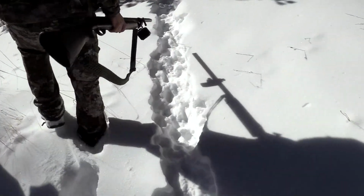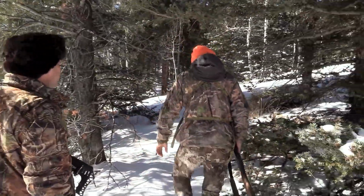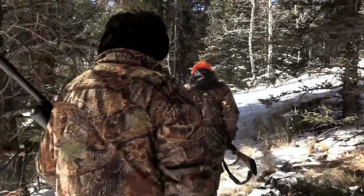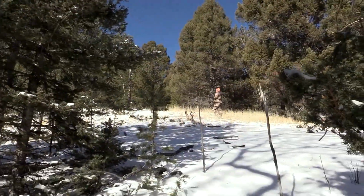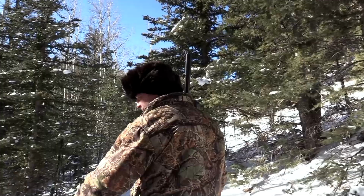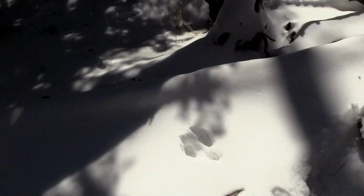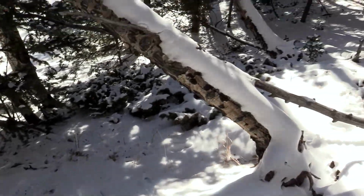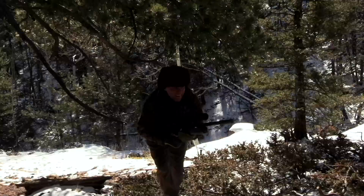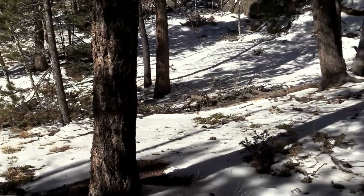That's a pretty cool probably. That'd be awesome. Come on, man. That's cool. We're staying low. Tons of tracks in these trees. Yeah, good tracks. And lots of poop. There's definitely a bunny living around here. JJ just spotted a rabbit. Where is he? Right there on this side of the rock.